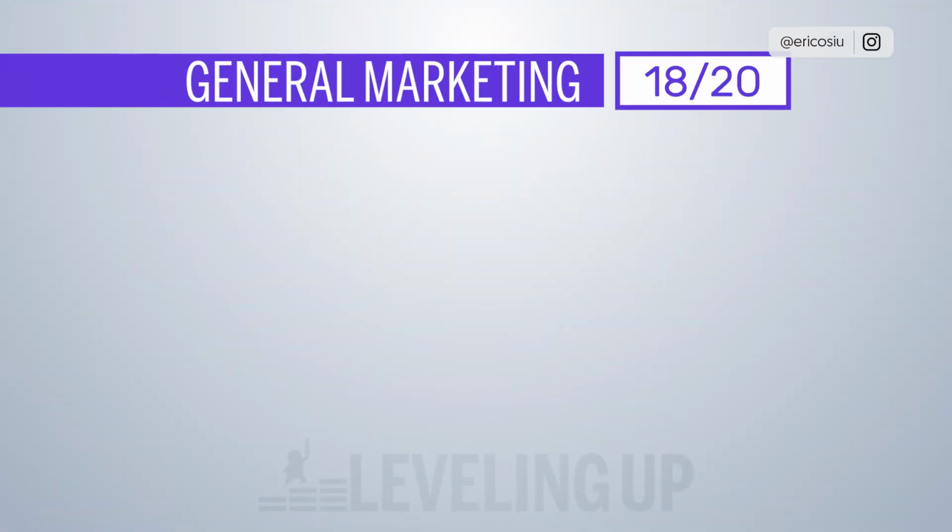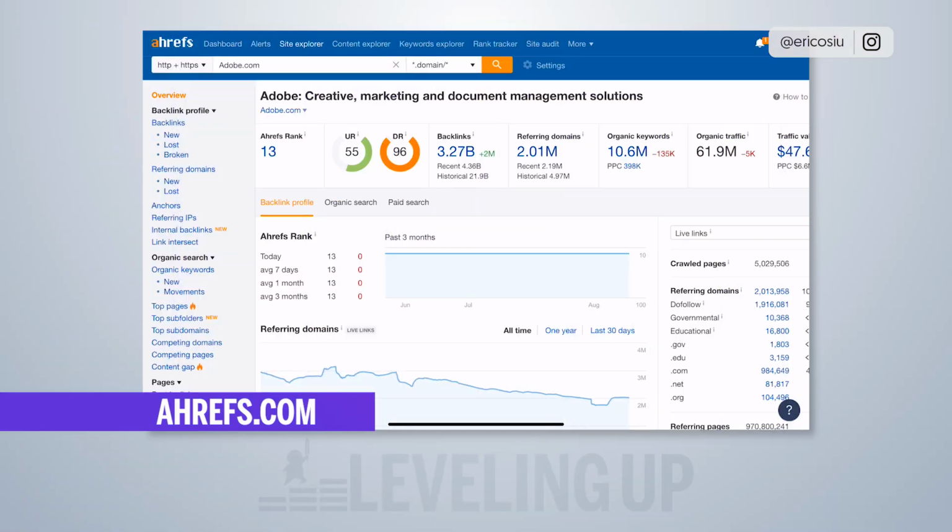Now, in general, I probably scored them like an 18 out of 20 on general marketing. Then let's take a look at the SEO side of things. This is adobe.com, we're using Ahrefs over here, and their Ahrefs rank is actually number 13. So they're the 13th largest website in the world.